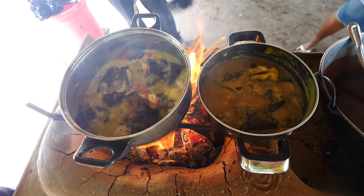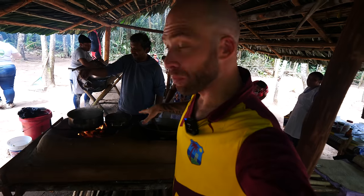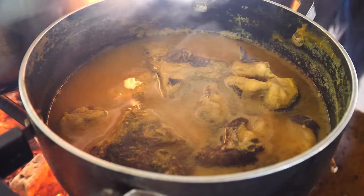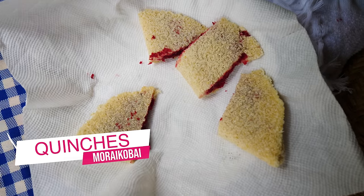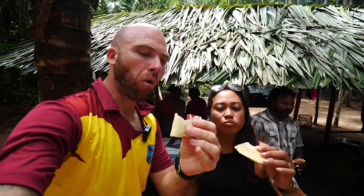So they're doing two different fishes on the tuma, right? One of them was smoked, the other one's almost cooked, but it finishes being cooked inside the pot. Quinches. Let's go. Indigenous, you get the best quinches, then you get the best tuma pot yourself.